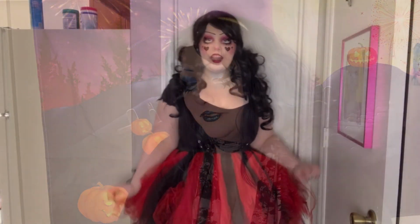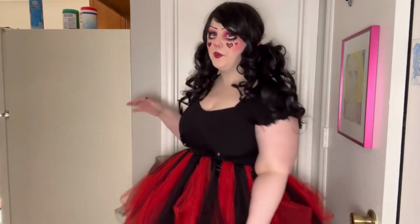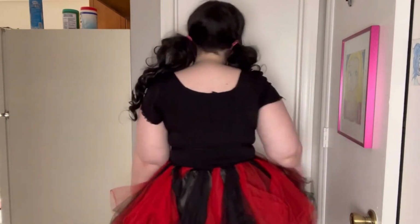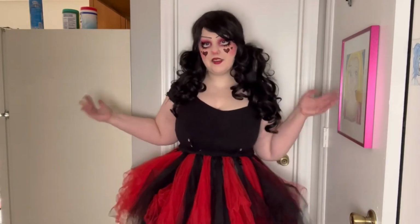Yes. I feel like a spooky cute version of the Queen of Hearts. It's also giving very doll-like because of the pigtails. I feel absolutely adorable. I cannot wait to wear this out of my house. Of course, I'm going to have to add a little jacket over top.